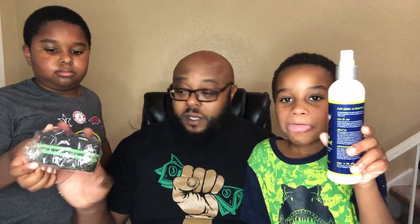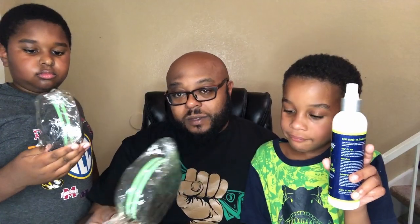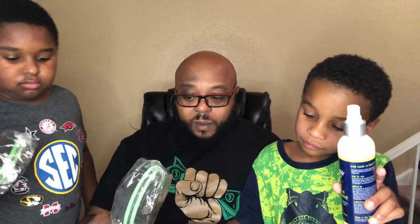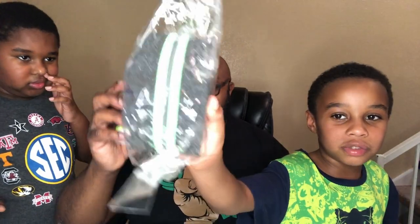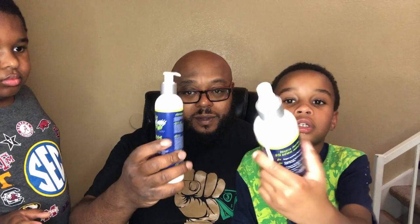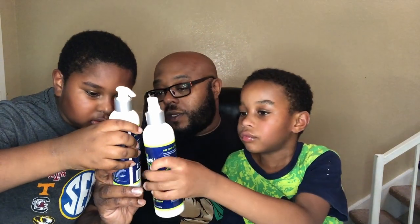So this is a curl sponge. I got the Mocha Oil curl sponge. They are the same color. I kind of just have multiple colorways, that way they won't be confused. You know, kids, these are sponges. Yeah, black like on him. Yep, so we got one sponge. This is a Devin one.